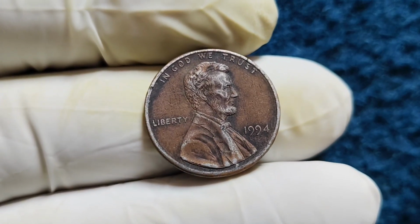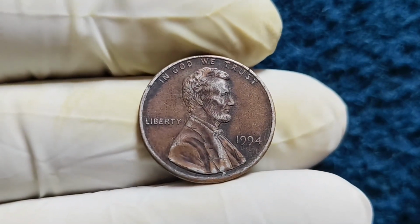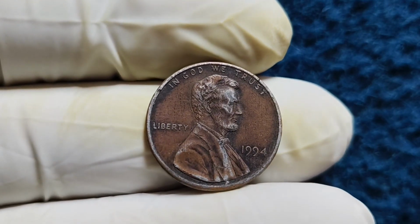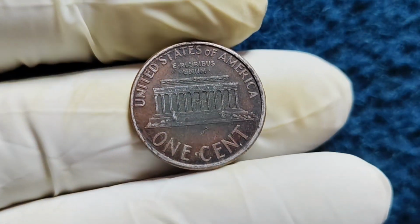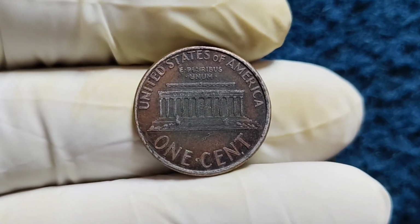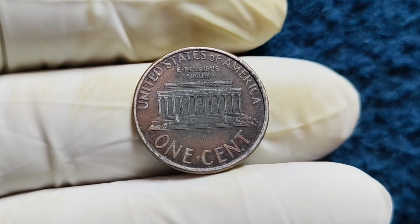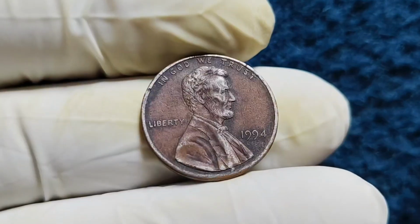It's not just about finding the coin, it's about finding the right coin. A 1994 D penny without any errors won't bring in much. It's the ones with the special characteristics that drive up the price. So, how do you know if your penny has that special touch? Well, you can check for things like misaligned dies, doubled dies, or other manufacturing errors that give the coin its unique look. And if you find one, don't just go sticking it in a jar with your other loose change.